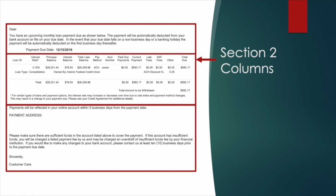We are going to go through each of the columns so that you understand the ins and outs of your student loans.